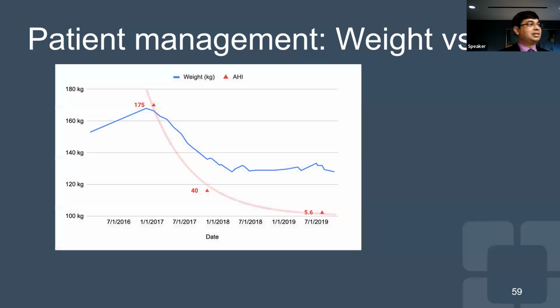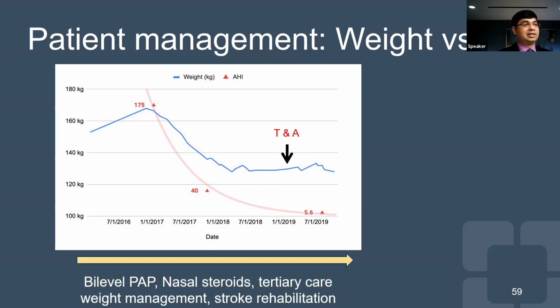So how did all the multimodal approach come into the picture? This is actually a journey. In the blue here is the reduction in weight, and the red here is the reduction in AHI. In the timeline, this is what happened with adenotonsillectomy later on, about a year and a half into this. She was followed by a number of subspecialties, including our weight management clinic. I personally was in that clinic at that time, providing services there.